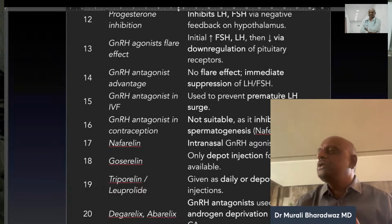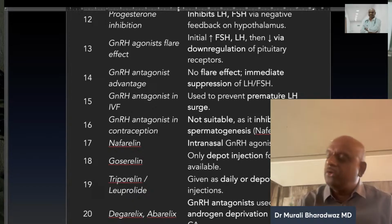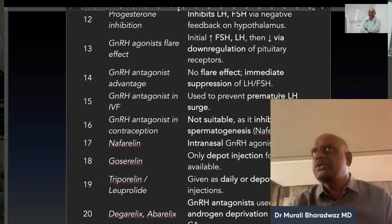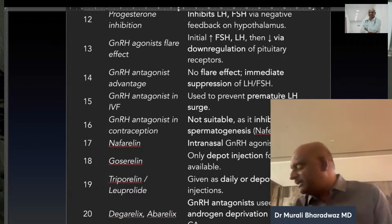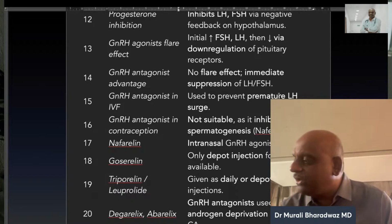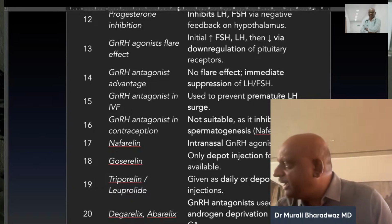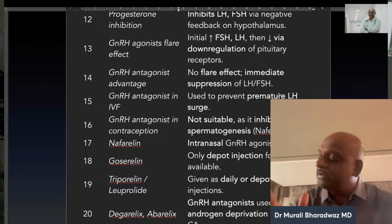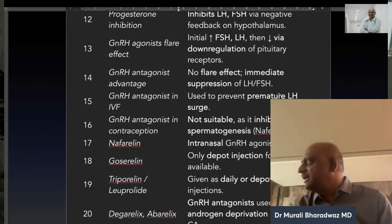If you give GnRH agonists, what is the purpose of giving them continuously? To suppress the endogenous FSH-LH production. But initially, they can cause a flare-up of FSH-LH production. That's called the GnRH agonist flare effect. Whereas, instead of giving GnRH agonists continuously to suppress the pulsatile release of FSH-LH, another way of doing things is to directly give a GnRH antagonist. There is no flare effect in that, it suppresses immediately.